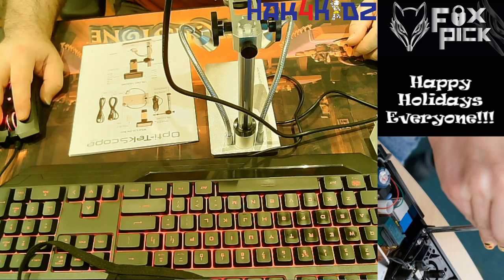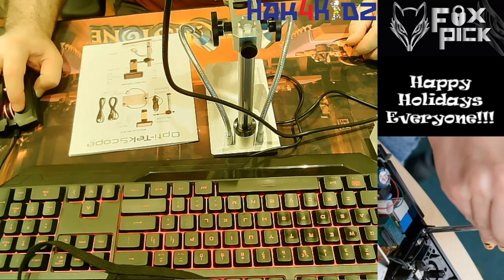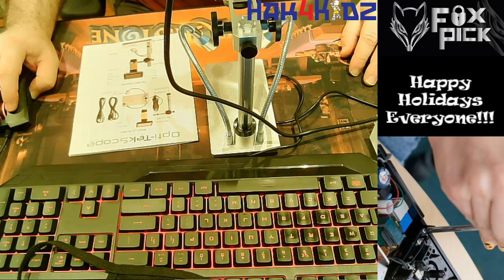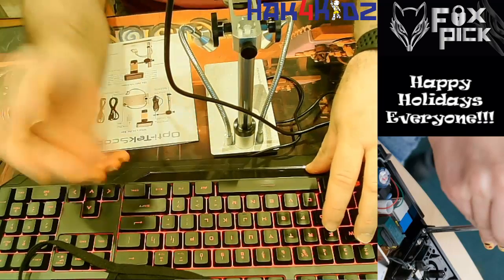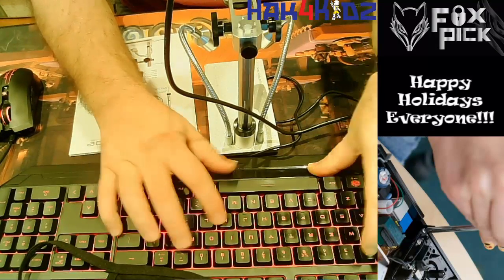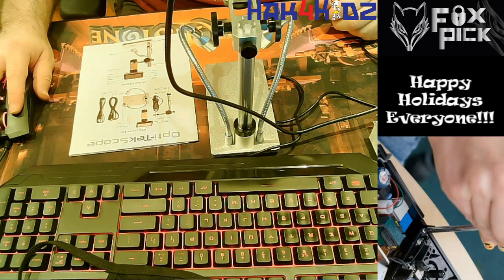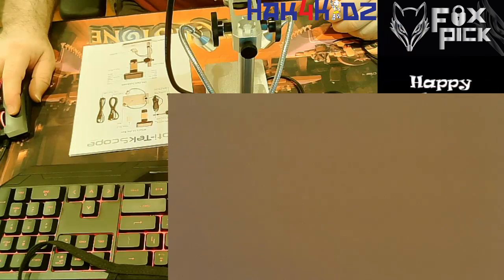Okay. I'm going to try something. Let's see if OBS works for us. I know OBS works. Let's see if it's going to work for us today with a video capture device. So I'm just going to call this Opti-Tek. And let's see if it comes up. Please. Oh, there it is. There it is. Oh my God. This is so cool. I don't know if you see it.